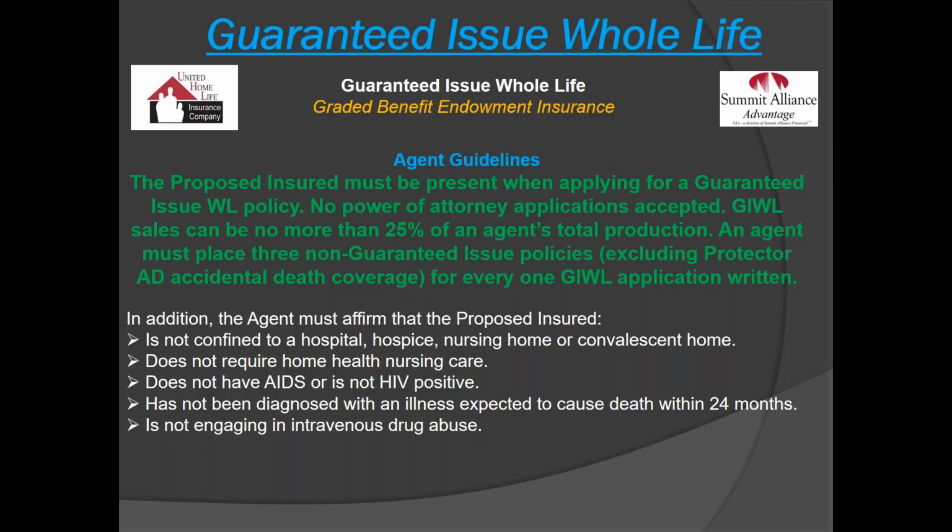So just keep in mind that they do have that little restriction. Now, it's not confined to a hospital, hospice care, nursing home, or convalescent home. So again, you don't want them in any type of situation where they're maybe in hospice or something, planning their final wishes or something to that effect. Does not require home health nursing care, does not have AIDS or HIV, has not been diagnosed with an illness expected to cause death within 24 months, and not engaging in intravenous drug abuse. So, a few certain restrictions there.